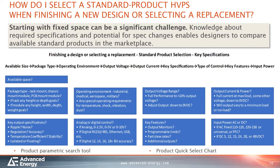You may now have more knowledge about required specifications, so there's less risk about a spec change. However, a designer still has the challenge of comparing the available standard products in the marketplace to now this fixed space and that specification. So the sequence could be different.